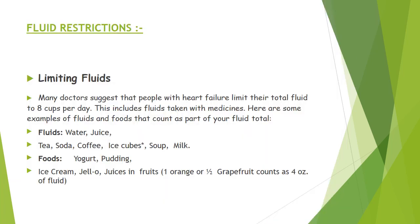Now we are discussing fluid. Fluid restriction is necessary, students try to understand, only if edema is present. Only if edema is present. I already spoke about edema in the previous lecture slides, what edema is all about.